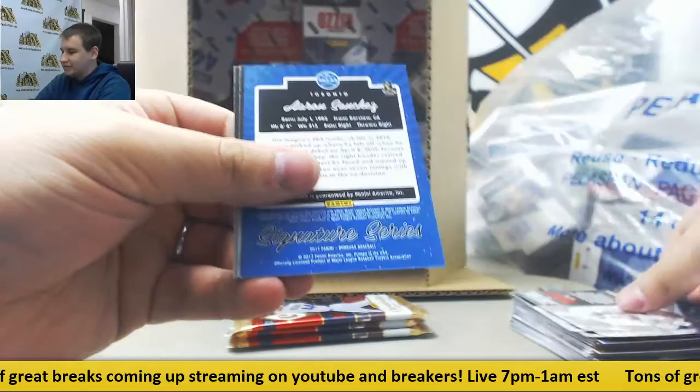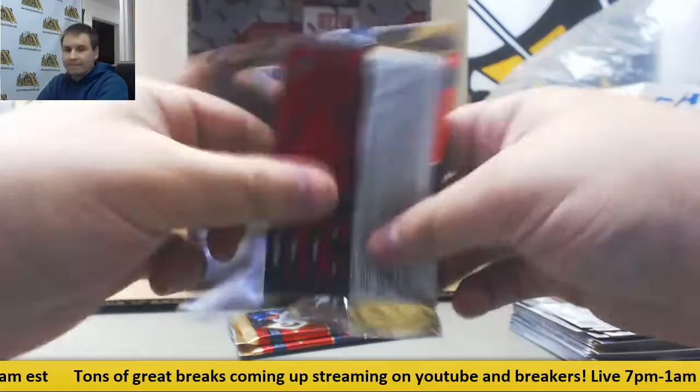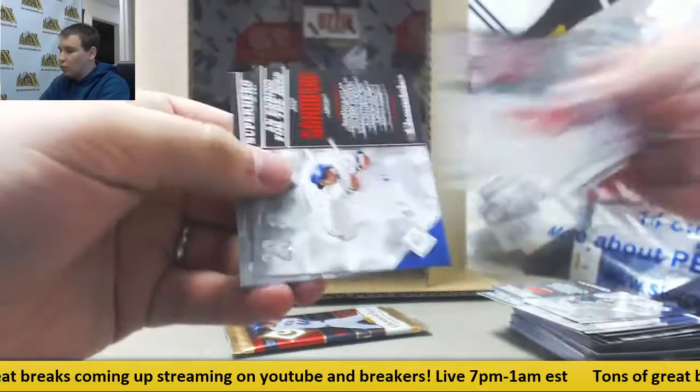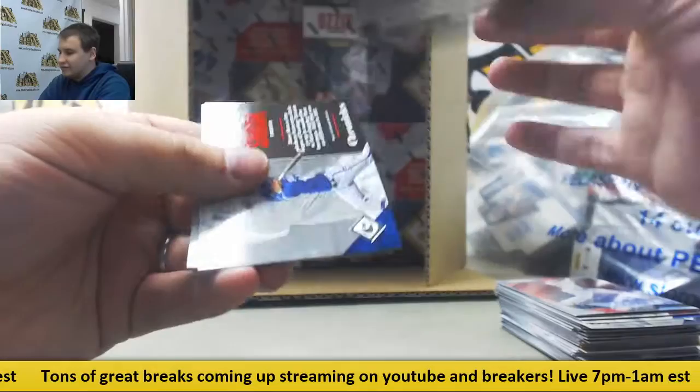That's a gold, 24 of 25, Aaron Sanchez, Signature Series. Number 2, $3.99, Chad Pinder. Albert Pujols, $1.99. And last pack of box one is going to be Paul DeJong. And for the Braves, numbered to 75, Red Cracked Ice rookie Dansby Swanson.